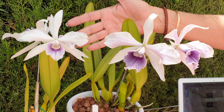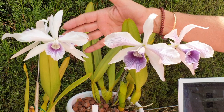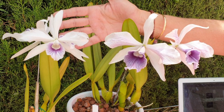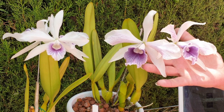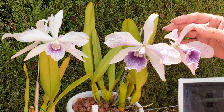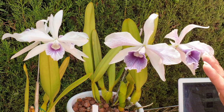So this is my Laelia purpurata Weckhäuserie, and she smells like lemon sherbet ice cream. So she has very creamy hints and notes in her fragrance. And this one is Laelia purpurata Weckhäuserie striata. And she has more of a lemon curd fragrance. It's not as heavy on the cream. A little bit more subtle as well.